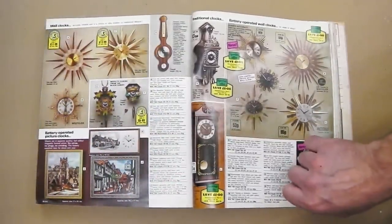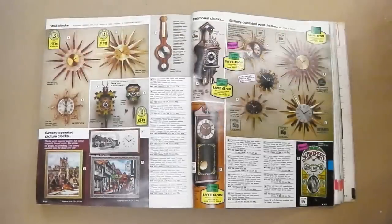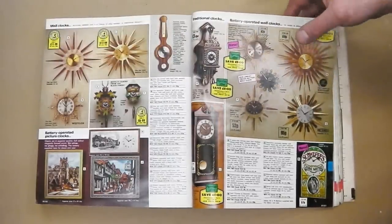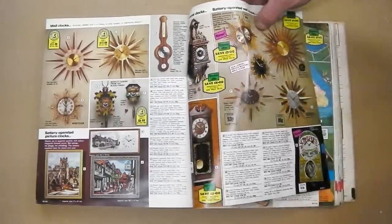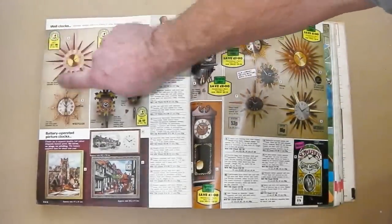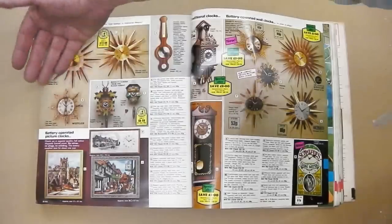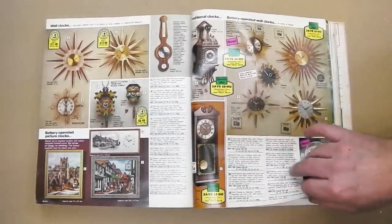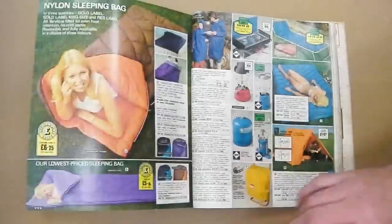Again, the wall clocks are moving on from the atomic clock. That was popular in the 60s and the 50s. Started in the 50s, the atomic age, where they had the electrons on the end of each spoke, but it became the sun clock, which is a direct descendant from the atomic clock.